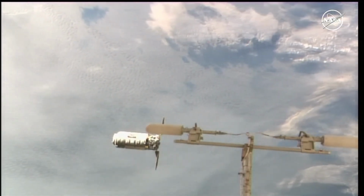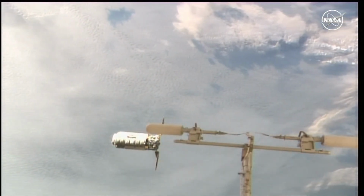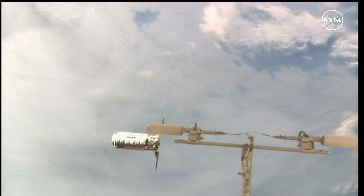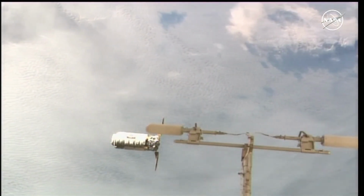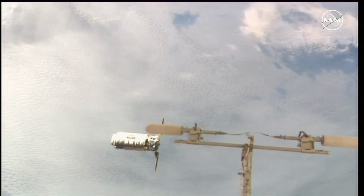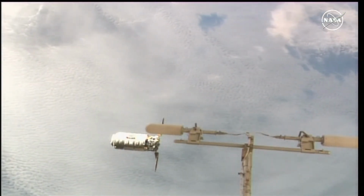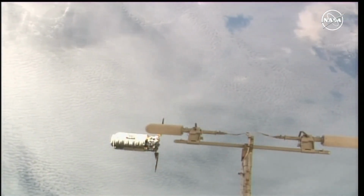Houston, station range is 50 meters. Light is within the corridor. Vehicle size matches the outline. The light is centered in the circle, and the circle is offset from the corridor center about a quarter vehicle width starboard on monitor 1, and it is centered on the corridor center in monitor 3. Houston copies.